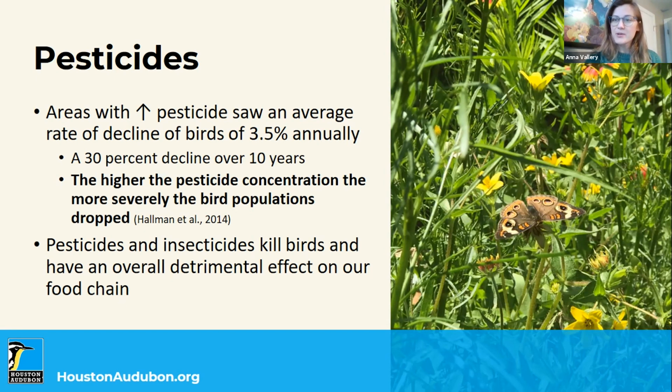And so there's been a couple of interesting studies about the impact of pesticides on birds. They did one study and found areas with higher levels of pesticides saw an average rate of decline in bird species and bird numbers of 3.5% annually. And they tracked this over 10 years and saw a 30% decline in birds in the area where there was a high use of pesticides. So there is a direct correlation with pesticide use and the number of birds you're going to see in a neighborhood. And then the higher that concentration of pesticides, the more severely those bird populations declined. So there just wasn't enough food to support those birds, so they're going to go elsewhere.